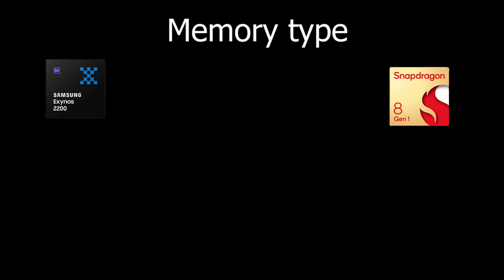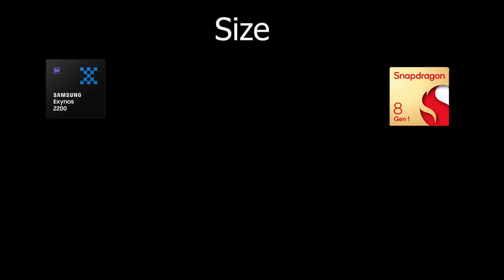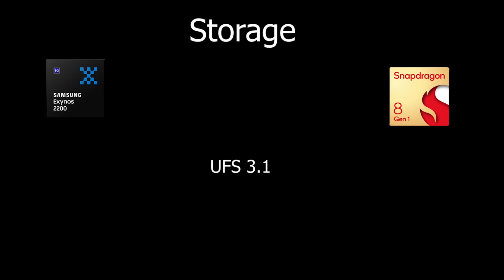Both are using the same memory, which is LPDDR5, and the memory frequency is the same. You'll get 3200 megahertz of memory frequency. The max size this processor can go is 22 GB RAM, which is very great. We have seen 16, so there will be an era of 22 GB also. Talking about the NPU, Samsung hasn't mentioned which NPU they are using, but Snapdragon is using Hexagon as usual, their own style. Both have the same storage, which is UFS 3.1.